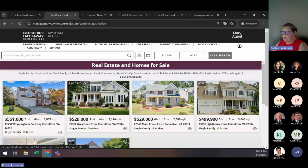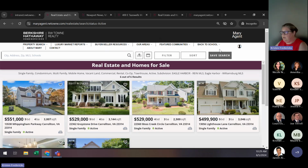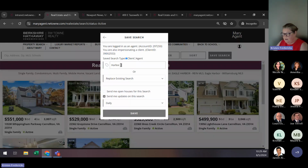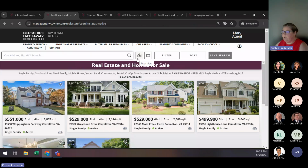So there's the inventory right now that's in Eagle Harbor that's just active. And I can go ahead and save that search. And again, I'm just going to label this something that is logical. So Eagle Harbor and hit save. And of course, you can add any criteria to this as you want as well.